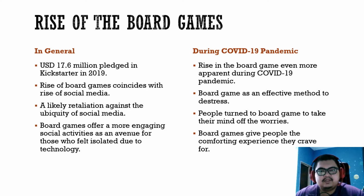In addition to that, there's also a surge in board game demand, especially during the COVID-19 pandemic. It was very apparent because people were sent into isolation, via lockdowns. So board games were an effective way for them to destress, especially from the worries of COVID-19. People turn to board games to take their minds off these worries.